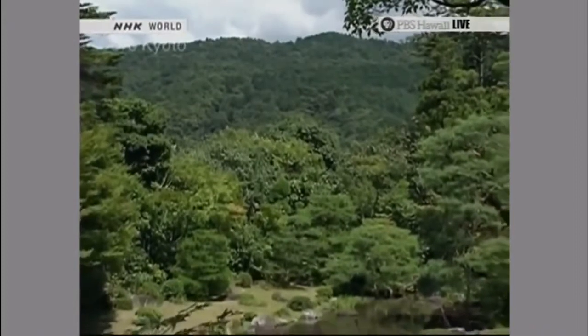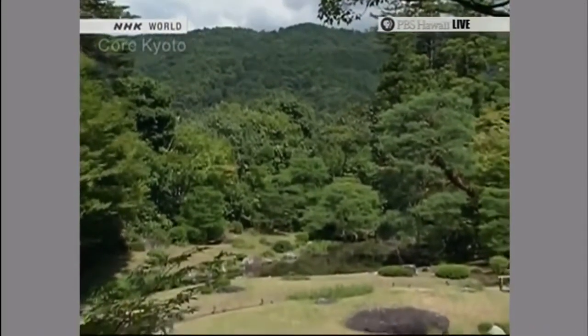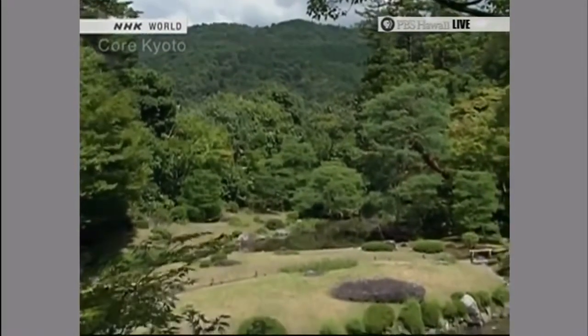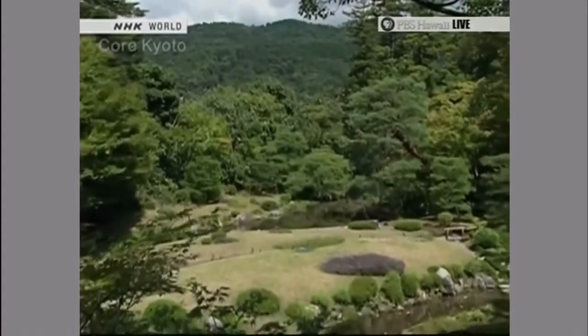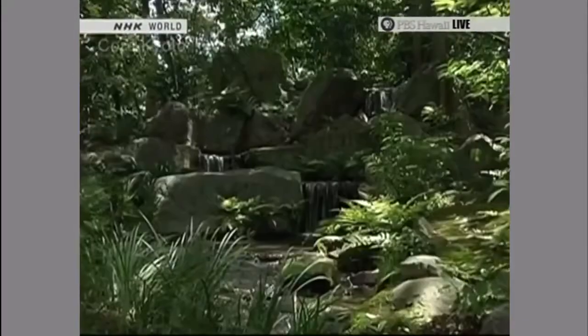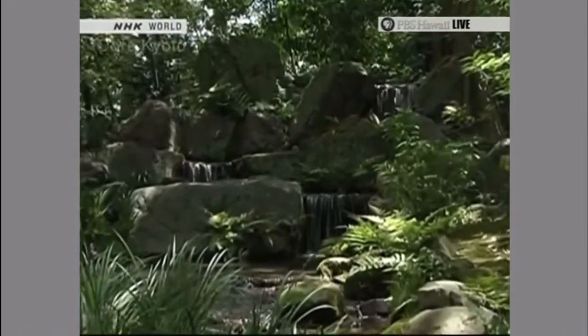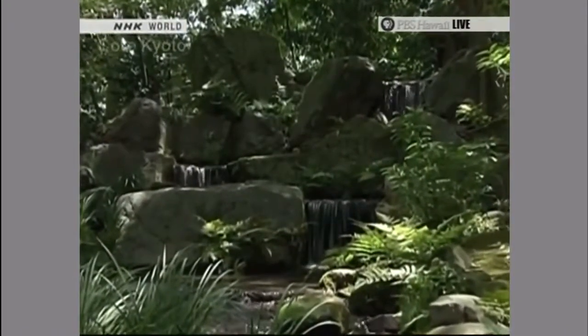Ueji used the Higashiyama Mountains as borrowed scenery. He planted pines and maples, which grow wild in the mountains, to make the garden blend in with its captured backdrop. Ueji drew from the canal for the waterfall and stream to complete the theme of flowing water.